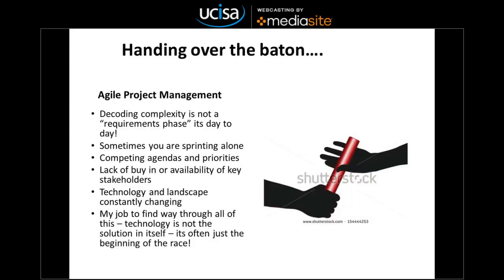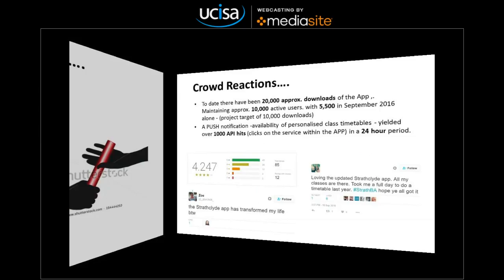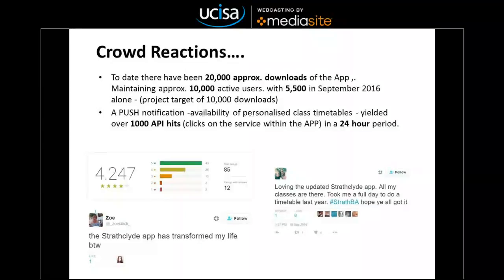We used an Agile planning group with our stakeholders where we met every 4 weeks and used a must, should, could, won't Agile technique to just literally pick off our product backlog. Our product backlog came from a student survey where we literally asked students if we had an app, what would be in it? And they gave us a full list of the things that they wanted, and we just reviewed that every month until we picked off as many as we could. As I've said, sometimes you're sprinting alone, a lot of competing agendas and priorities and lack of buy-in, with the technology landscape constantly changing. I'm quite proud of us for managing to do what we did.